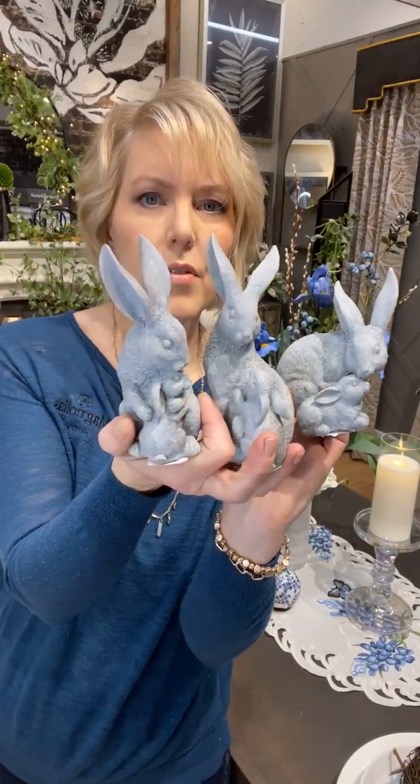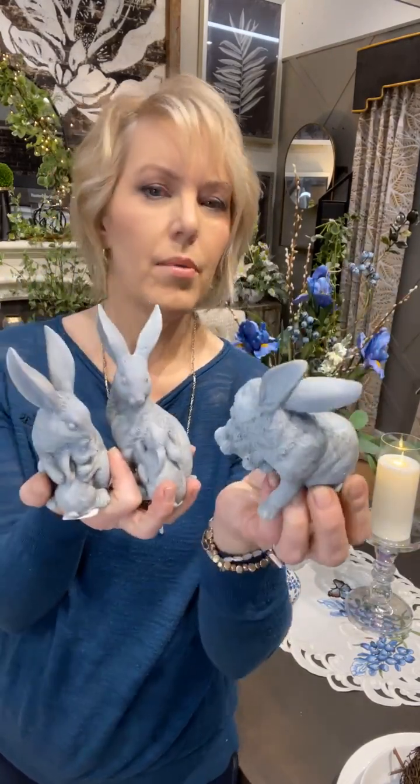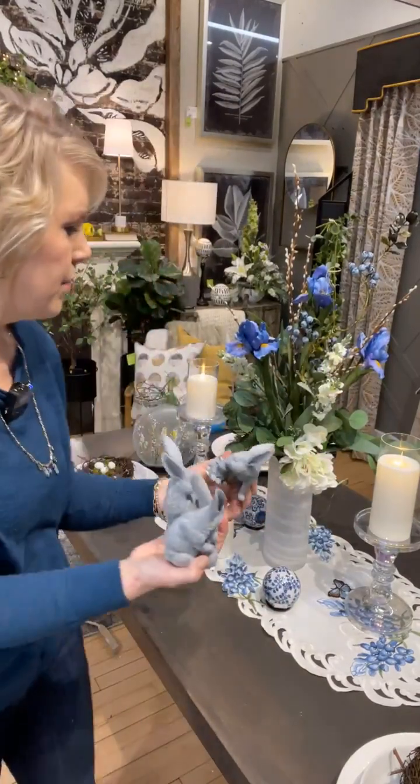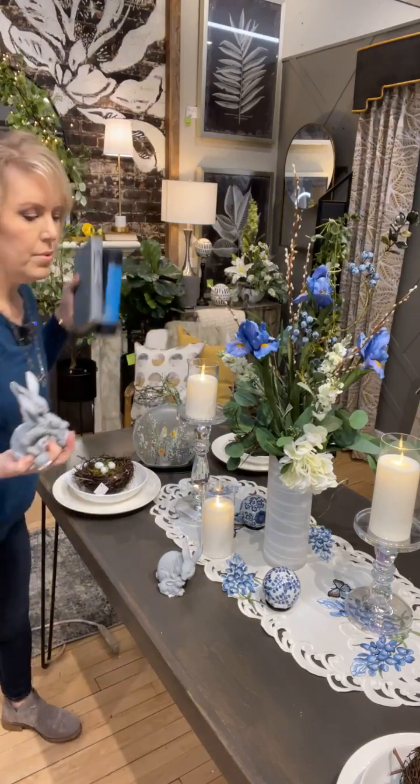You might want one of every one, or one for every grandkid at your house. They're only $14.50. They're beautifully done with resin. And they're kind of a gray color, but when I put them with all these blue toned items, they are looking a little bit more blue, I noticed.